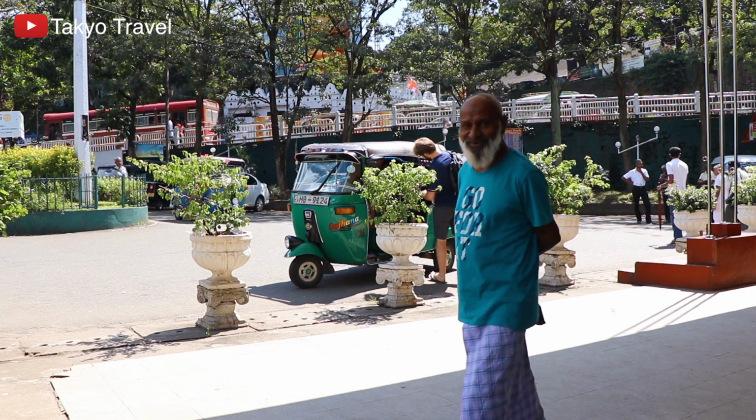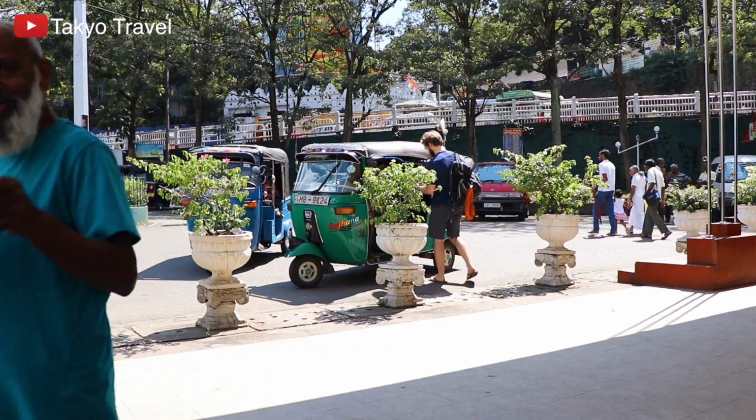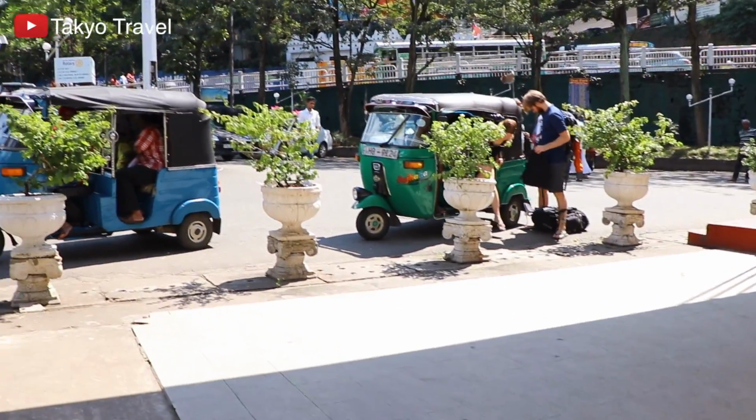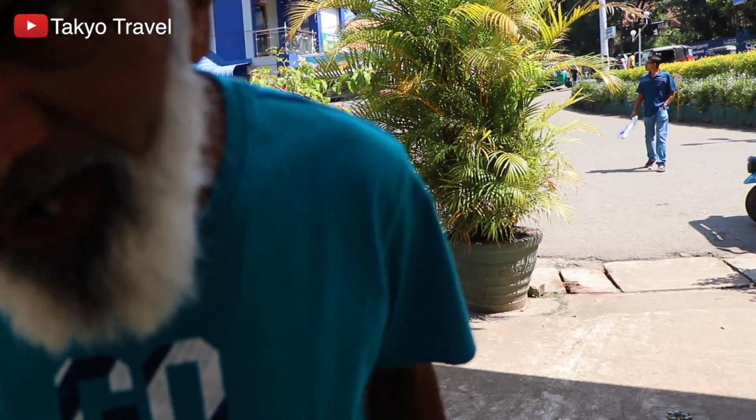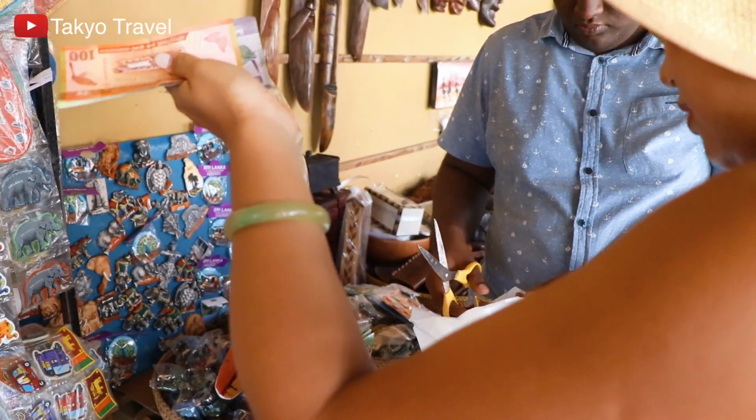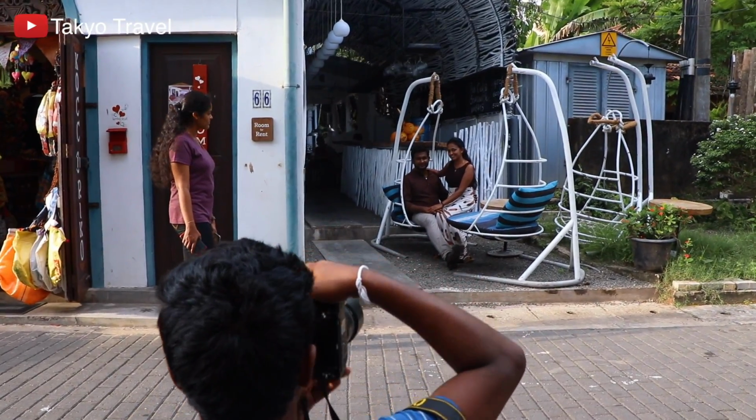Number 4. Sri Lanka is still developing for tourists, so if you are looking for a very comfortable journey, this is not it. Number 5. We never felt like someone was trying to scam us. It is totally normal that some vendors will try to sell the souvenirs a bit overpriced. Just gently bargain it down. It is part of the fun. Locals are truly friendly and respectful. If you treat the locals with respect, you'll have so much more in return.